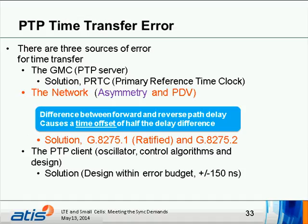So the next source of error would be the network itself. Both Tim Pearson and Tim Frost indicated the problems with time transfer in the network being asymmetry and PDV. Tim Frost described what asymmetry is and why it is problematic, and the models associated with the solutions to asymmetry and PDV. One being G.8275.1, which is ratified in the ITU, and that is the full timing path support model. There are other models and contributions being made, such as partial timing support and assisted partial timing support. We'll talk more about assisted partial timing support in a minute.